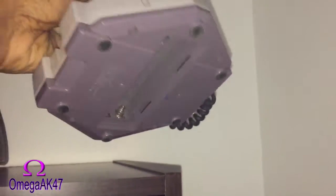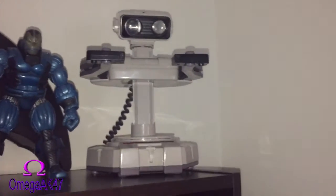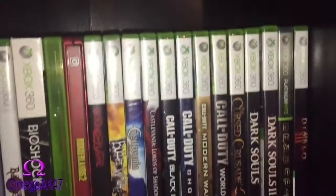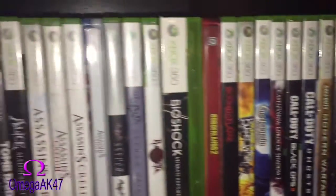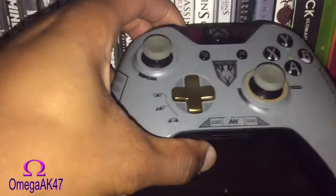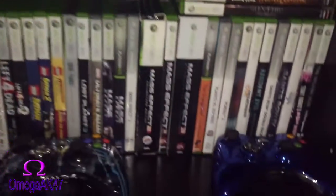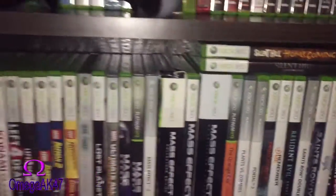How cool is this? Actually from the NES. Super cool. Battery packs, they're not in there, but just use it as a piece. I don't know, a conversation piece. Going down, some Xbox 360 games. Xbox One controller. The Titanfall Xbox One controller. Some more Xbox 360 games.